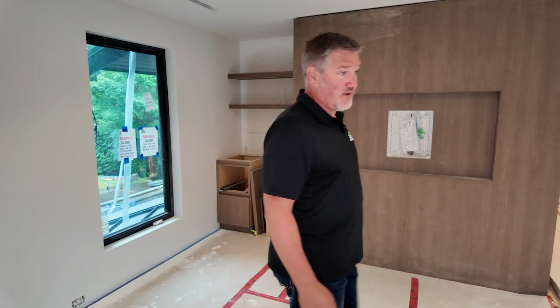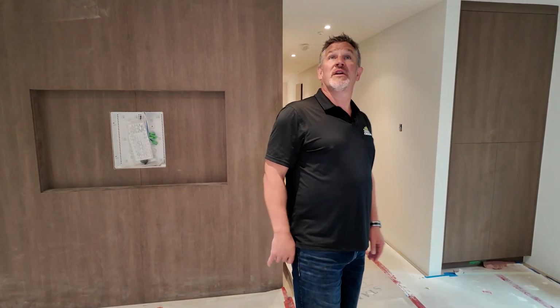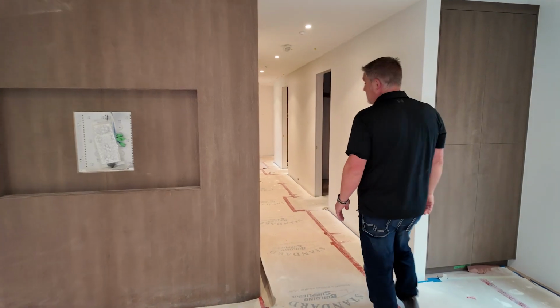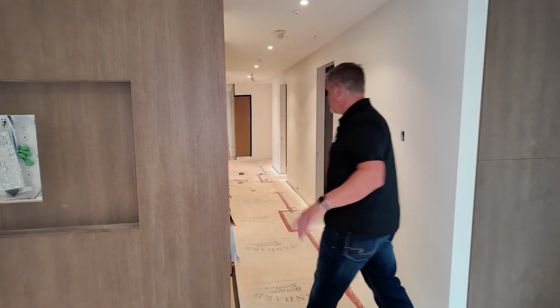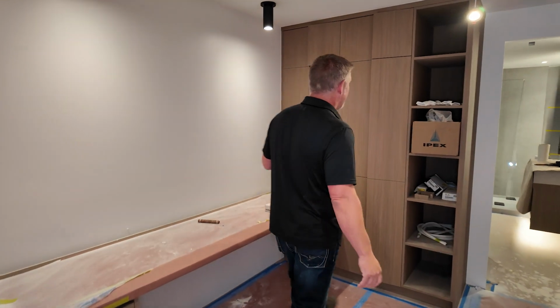Lots of stuff still to go here. Lots of details. We got window coverings. We got grates to go in for the HVAC. We've got covers for the fire sprinklers, but everything's under control. Bedside fixtures in, super cool and funky, very fun. In here, we've got all our lighting. We've got all sorts of paneling done and ready to go.